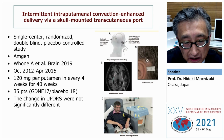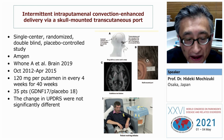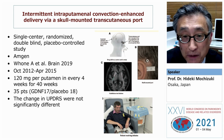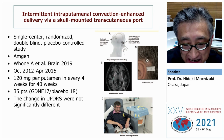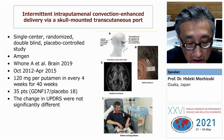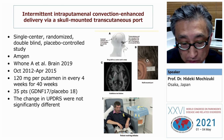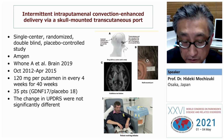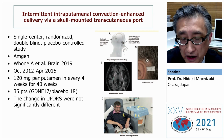So they then created a new system, which is the intermittent intraputamenal convection enhanced delivery via a skull-mounted transcutaneous port for the delivery of GDNF. This single-center randomized double-blind placebo-controlled study was reported in Brain 2019. 35 patients received bilateral intraputamenal infusion of GDNF or placebo every 4 weeks for 40 weeks. However, the changes in UPDRS were not significantly different.